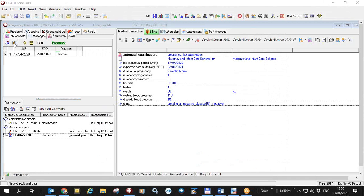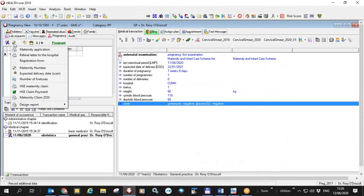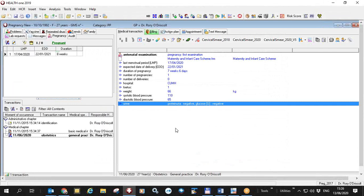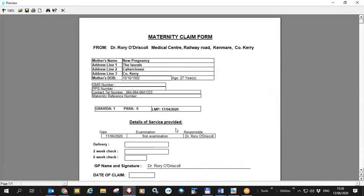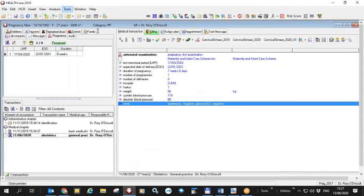I'm now going to go on briefly to the maternity claim. In Health One, we have two maternity claim forms, this one and this one. This one is the traditional one that has been used for some time and has been accepted. It should be noted that there are very few, if any, maternity claim forms to be submitted for people who were registered after the 1st of October, yet they'll be coming up soon. This maternity claim form is the one we used to use, and we are still using for people who were registered before October, in other words, who've had their babies in the last few months, and we send them to the local office and it's paid.